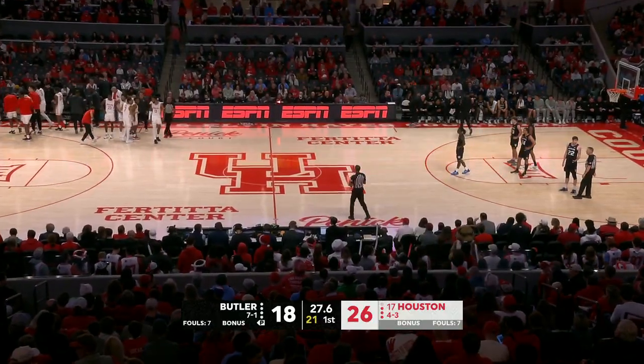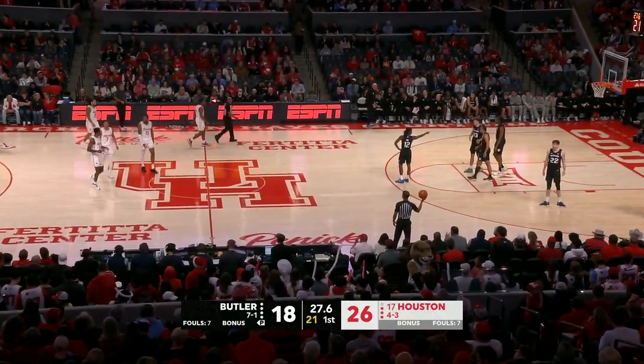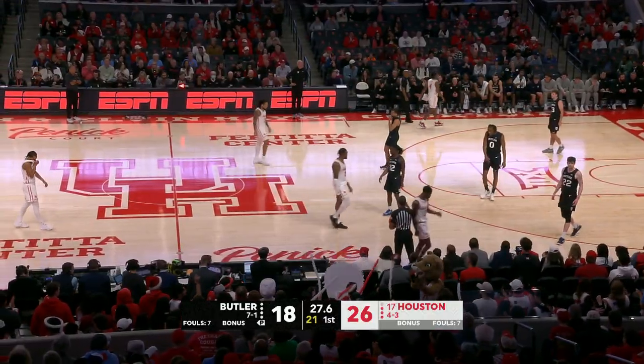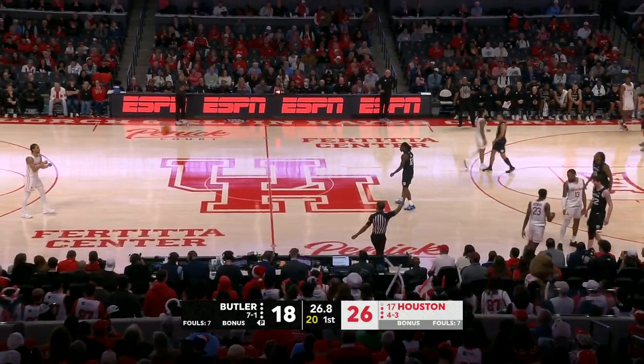Six-second differential. Houston with the ball and an 8-point lead. They have just stifled Butler here in the first half. The Bulldogs just 20% from the floor. What's crazy, Butler's 4 for 15 from 3. They're 1 for 10 from 2.